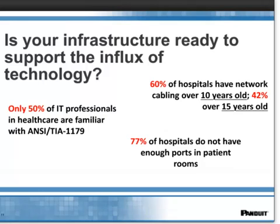When we surveyed the healthcare community, we also found that most hospitals do not have enough ports in many of the work area types specified in the TIA standard for healthcare, including 77% of hospitals who do not have enough ports in patient rooms. And finally, only 50% of those surveyed were familiar with the TIA 1179 standard, which is the healthcare standard for telecommunications infrastructure.